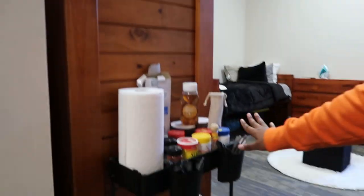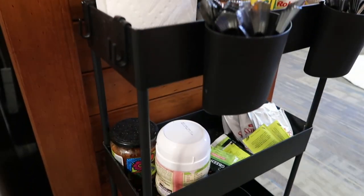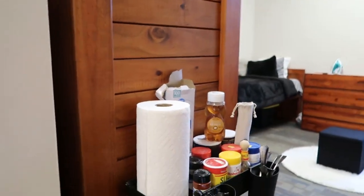And then over here, this is usually our snack cart, but we have to go grocery shopping this week because we usually have chips and stuff. But up here, we have our seasonings and stuff. And then we have juices. We keep water and juices down there. I got to restock it. This is the snack cart, and this is where we keep all the stuff, like forks, knives, and everything like that.